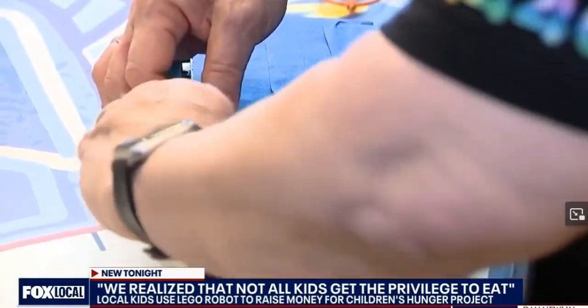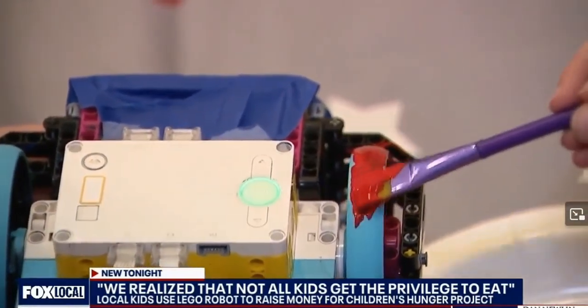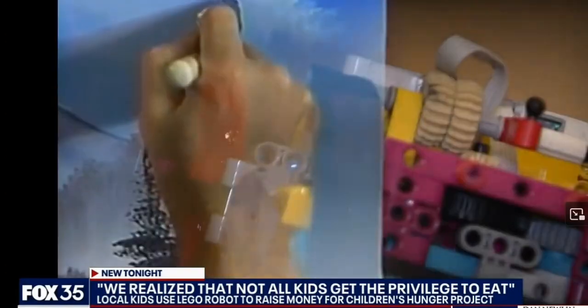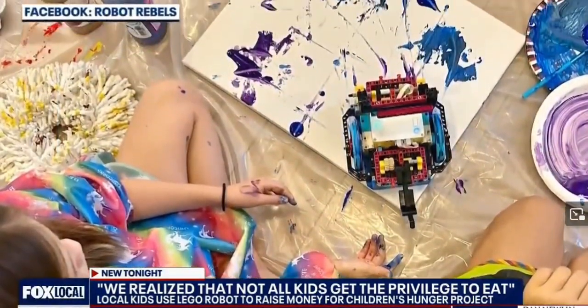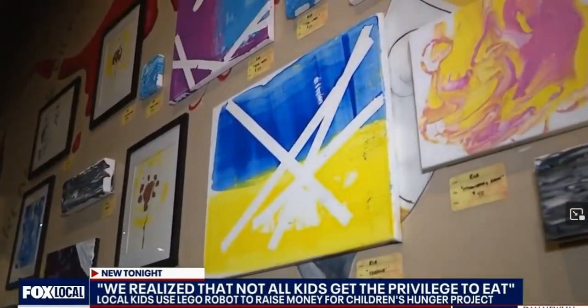The team put on Bob's armor made of tape, supplied him with a fresh coat of paint, and got to dreaming. We thought that if we really like art, we could probably teach Bob how to make art. And I want to show you this. They coded Bob to channel his inner Bob Ross, creating different Lego-backed masterpieces. Those one-of-a-kind canvases are now on display at a local restaurant.